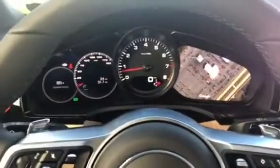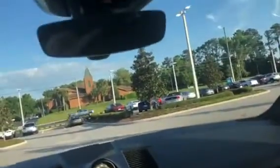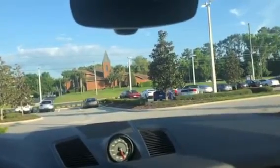Different gauge package there, a little sportier looking. Your tach is in the middle like a race car ought to be. You still got your Sport Chrono clock over on the side here. Much like yours, you still got the garage door openers, but they're on this side now. You got an SOS button. That's new for Porsche. It's like OnStar in the GM, BMW's got it as well.